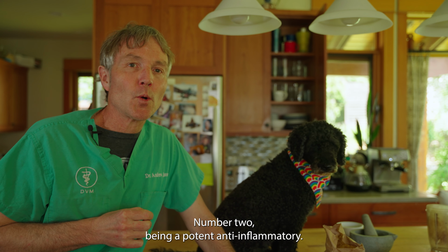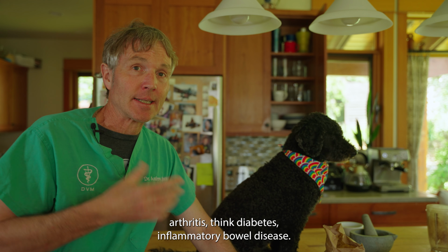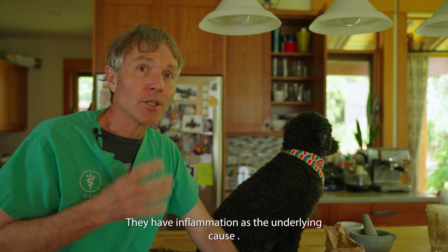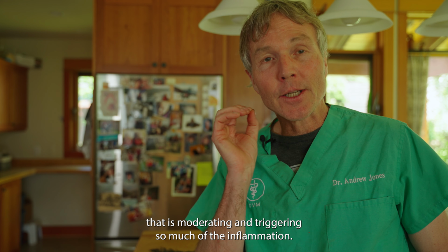Number two, being a potent anti-inflammatory. We know so many of our animal diseases, think allergies, think arthritis, think diabetes, inflammatory bowel disease, have inflammation as the underlying cause. Chaga has been shown to prevent the production of harmful cytokines, and that is what's triggering and moderating so much of the inflammation.